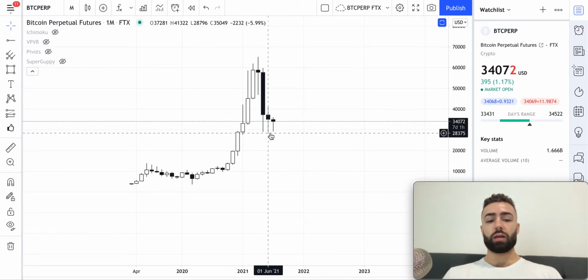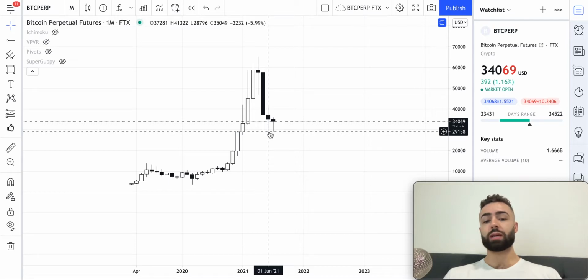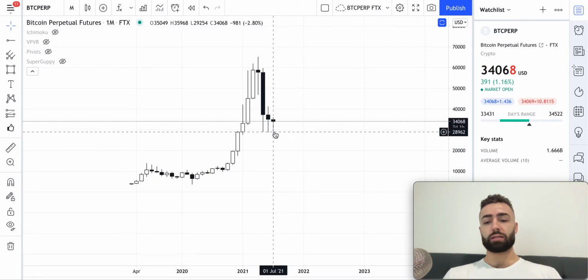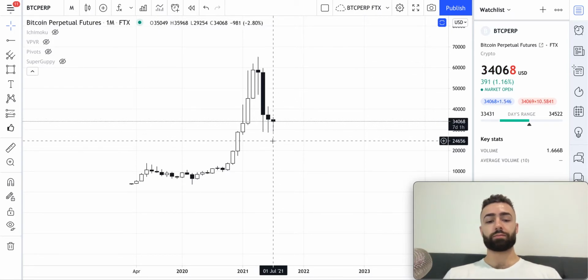But an interesting development that I'll be watching is if somehow in the next week we break below this low from the previous month of June. Then our monthly higher low will likely not have been set, because then we'll be continuing to go down, and then we'll see where we go.